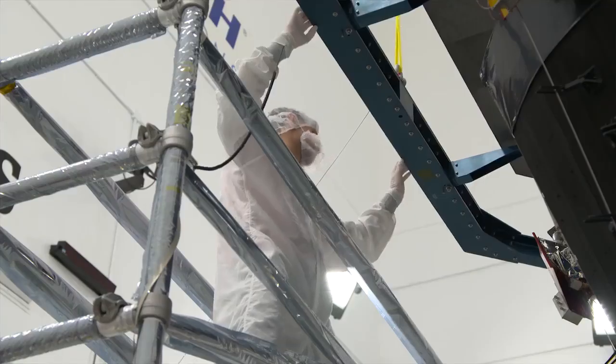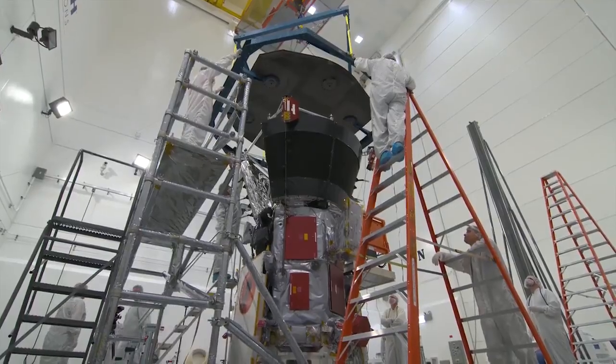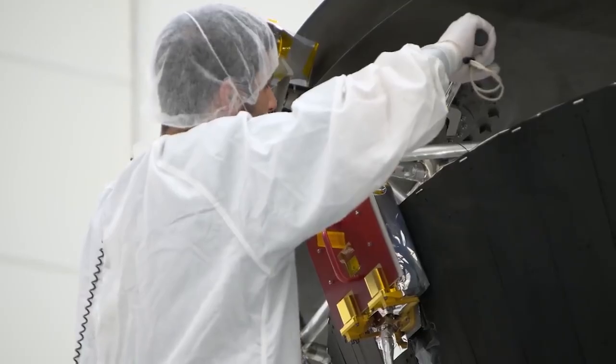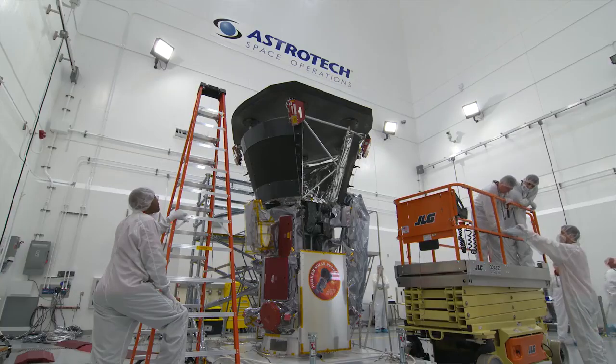The previous missions have been really important for solar science as we study from afar. And we can learn a lot from studying from afar. But Parker Solar Probe is actually going and touching, almost kissing the sun. So we can learn so much more.